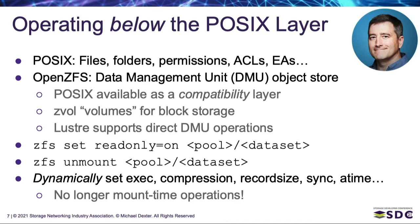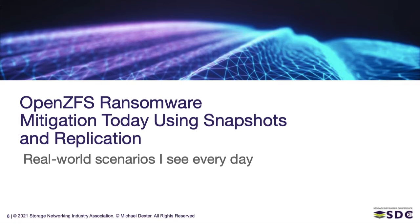By operating below the user-facing POSIX layer, OpenZFS enables dynamic administrative operations that were once highly disruptive. The immutability of data, or read-only state, and visibility of data, by being mounted, can be easily set in real time without the traditional full unmounting and remounting of file systems. In addition, parameters such as executability, compression, block size, synchronous behavior, and access time can all be modified at any time without disruptions. With that in mind, let's look at how users around the world are mitigating ransomware using OpenZFS snapshots and replication. This is based on real-world scenarios I see every day.